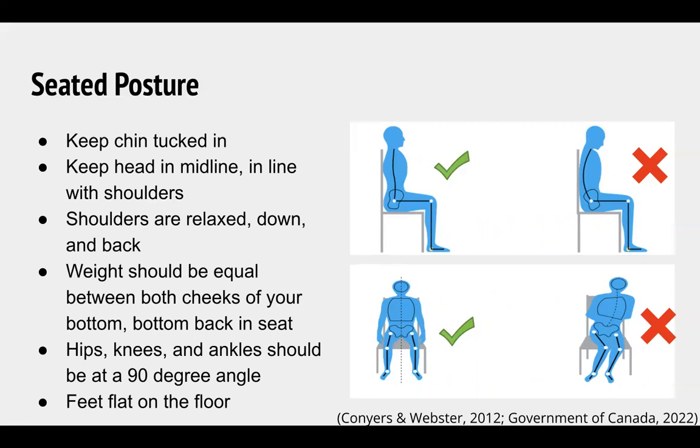Initially, when you try to sit or stand with better posture, it will feel weird and it'll feel weak and you will get tired quickly. That's probably because your body is not used to it and your postural muscles have become weakened. That is normal, but with practicing of maintaining good posture, it will become easier and your postural muscles will start to strengthen, making it not as uncomfortable in getting into that correct position.